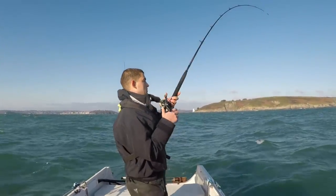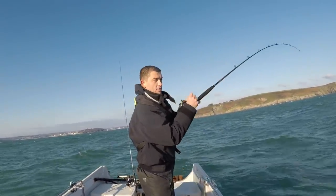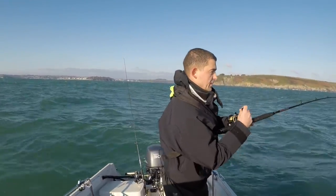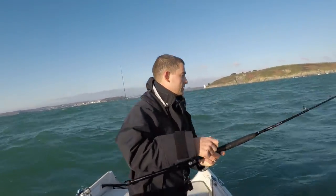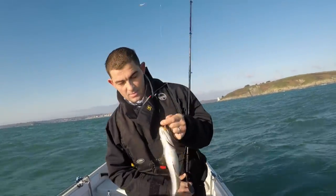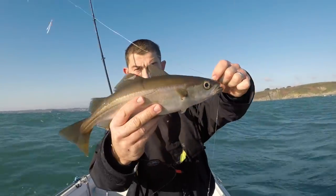Oh. I don't know, it could be a wrasse, it could be a mackerel. I think it's going to be a ballan wrasse. No, it's a little pollock. Yeah, look. It's a medium pollock. There you go.